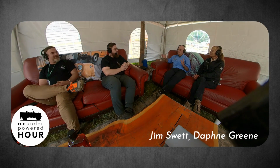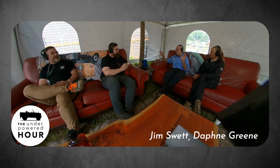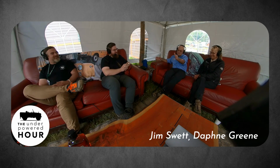Everybody's probably seen that photo of the Discovery with the water breaking over the hood. It's way beyond what you're supposed to do for water depth. That was the Belize trip, and it was probably one of the funnest trips I've done because there was so much water. It was supposed to be dry then, and it was very wet. We were supposed to get to a bridge.